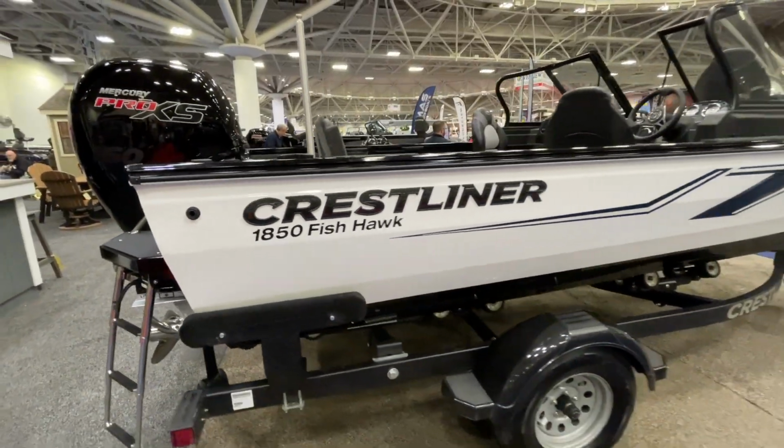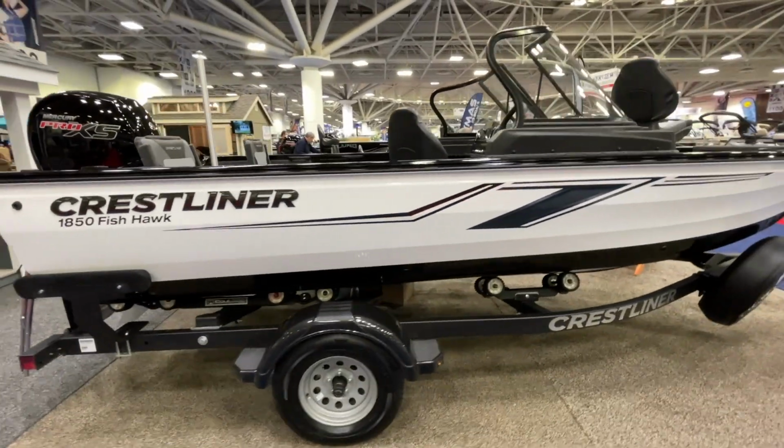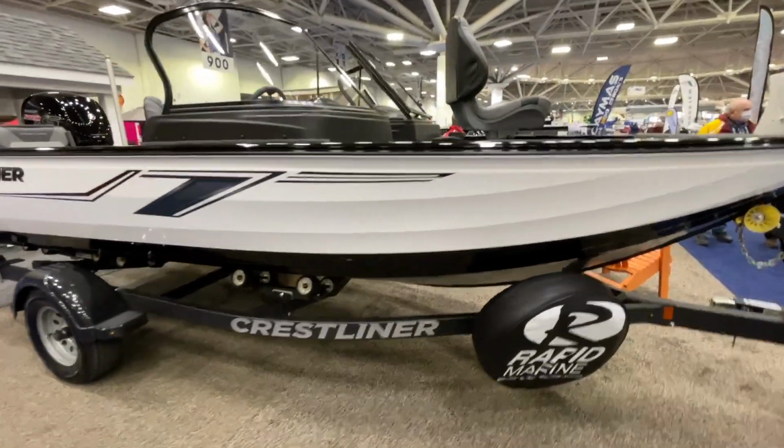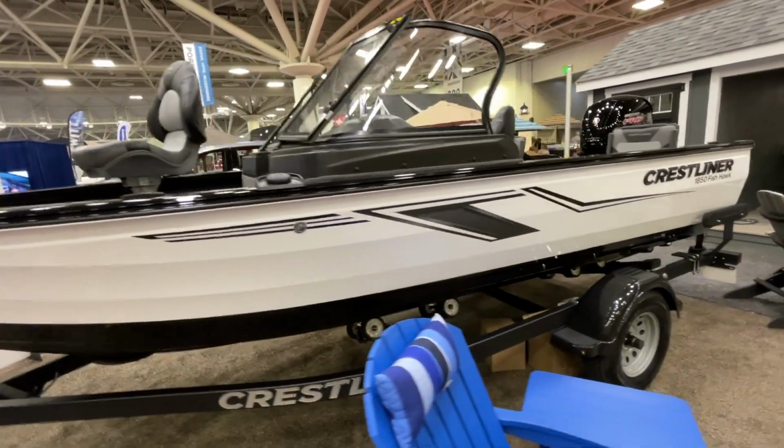Crestliner 1850 Fishhawk. I believe that Crestliners back in the day didn't always have the best reputation. I believe that it's probably improving. I honestly don't know a ton about Crestliners. I've never owned one. Have you ever owned a Crestliner? I've had one Crestliner and I liked it a lot. It was a nice boat. I didn't have it for very long. Would I get another one? Sure. They don't make a bad boat anymore. No, they don't make a bad boat.